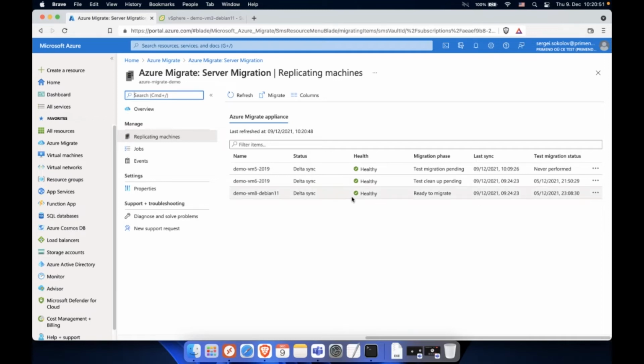In here, I have already previously replicated 3 machines. And what can you do with these machines? You can test the migration, which means that Azure will clone. For example, if I select test migration, this one, Azure Migrate will clone this machine and let you test it. So you can connect to it and see if it's working fine in Azure and if all the services and software are working fine. That's how you make sure that after migration, the application works.